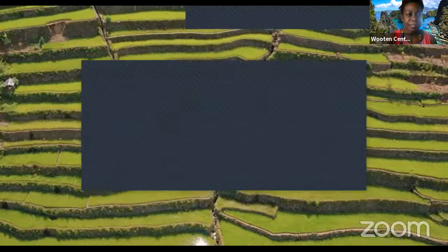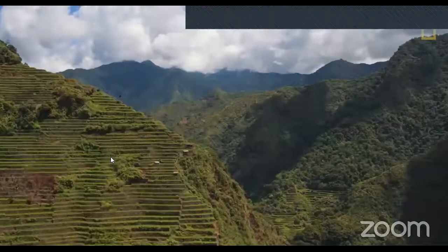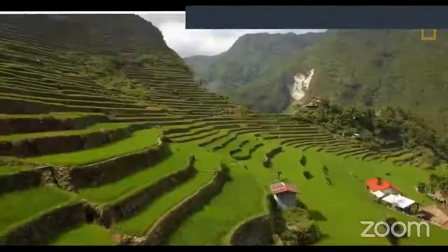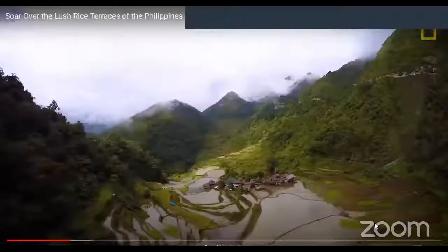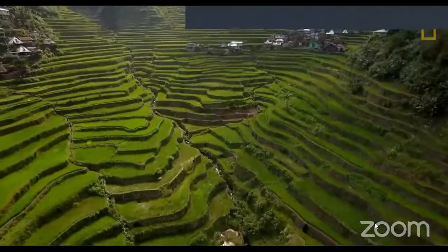This living cultural landscape is nestled into the remote slopes of the Cordillera mountain range in the Philippines. For 2,000 years, the mountains of Ifugao province have been cultivated with terraced rice fields that stretch thousands of feet high.